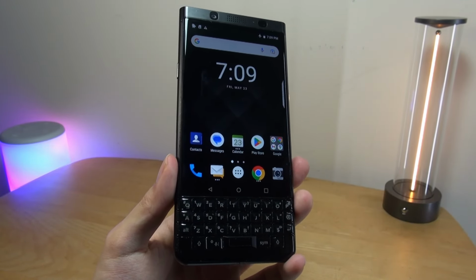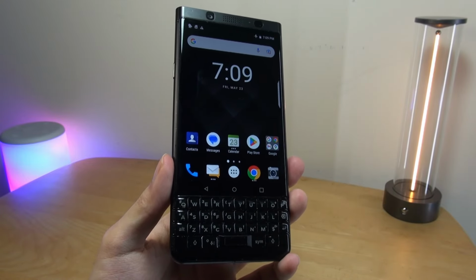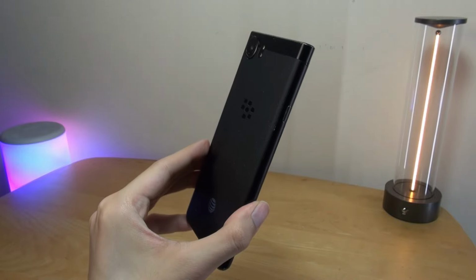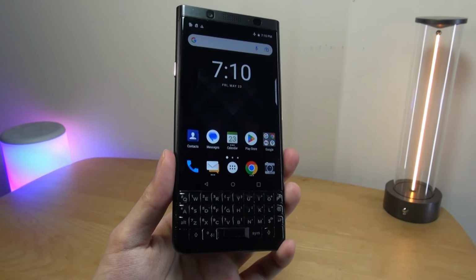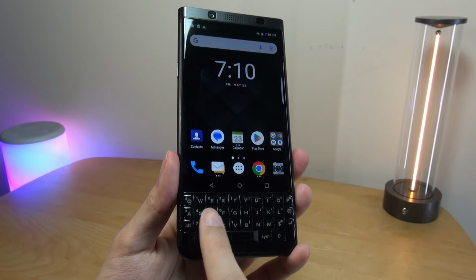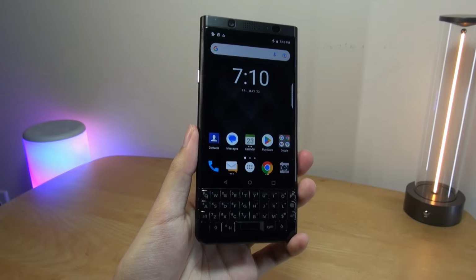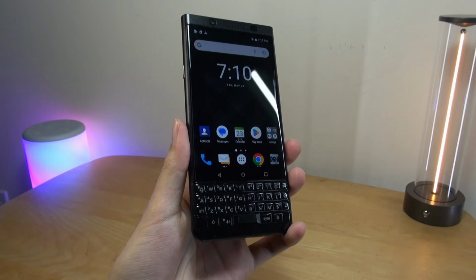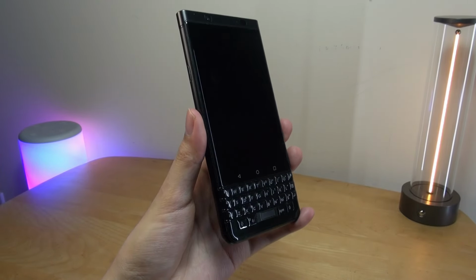The original silver colorway had only 3 GB of RAM, which is definitely on the lower side in this day and age, although the black colorway here, especially if you're going with the AT&T marked variant, came with 4 gigs of RAM, which I think is also helping it perform just a little bit better. And that's also compared to the Key 2, which further upgrades that to 6 GB of RAM. That being said, the overall form factor, concept, and build quality across the two versions are otherwise still going to be quite similar.